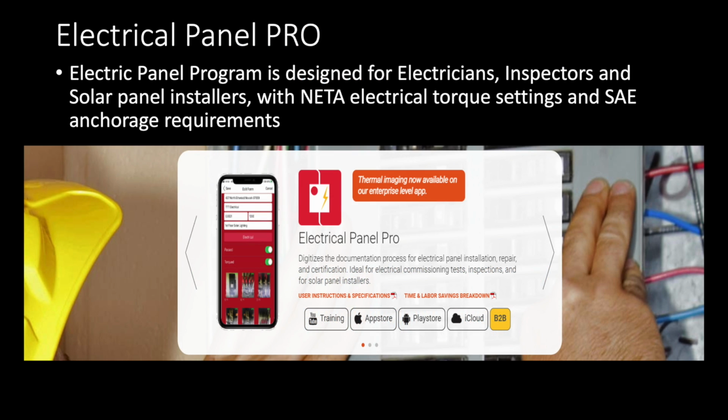Our Electrical Panel Pro application is designed for electricians, inspectors, and solar panel installers. It includes NETA electrical torque settings and SAE anchorage requirements and is ideal for everything from pre-construction planning to field upgrades. You can even use it for updating existing panel documentation.